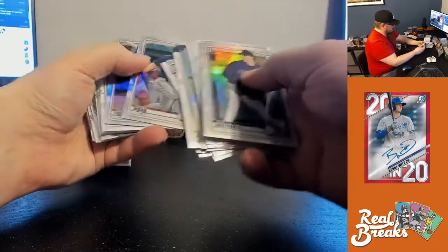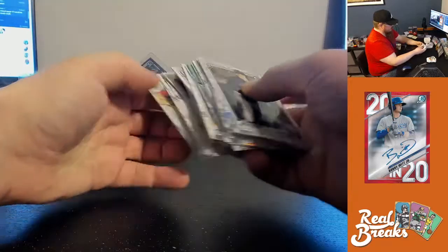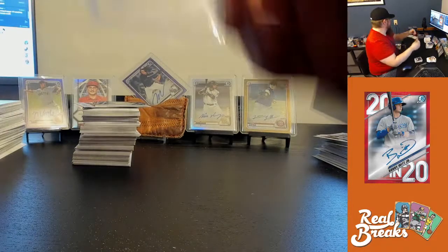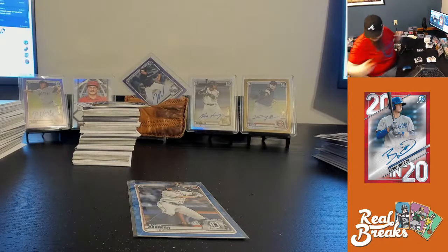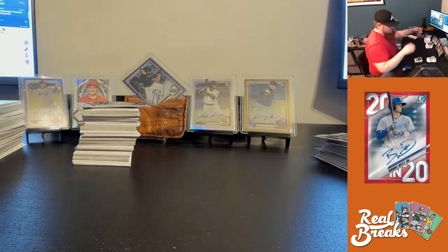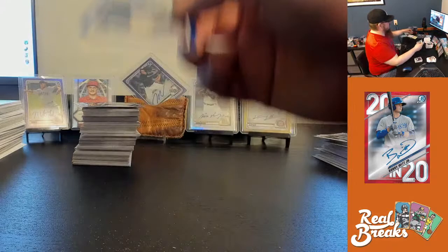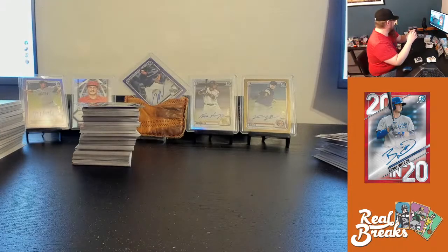Robinson. I did not see our auto pop out of there. Maybe we'll have an extra in a different stack. Well, we only have two in this box, hopefully not. We have seen it before. I was in a break with Titus where we were shorted three autos. So I'd really like to not be shorted any. Dyer. I had the Mariners in that break, and I said they were probably all three were Emerson Hancocks, right?